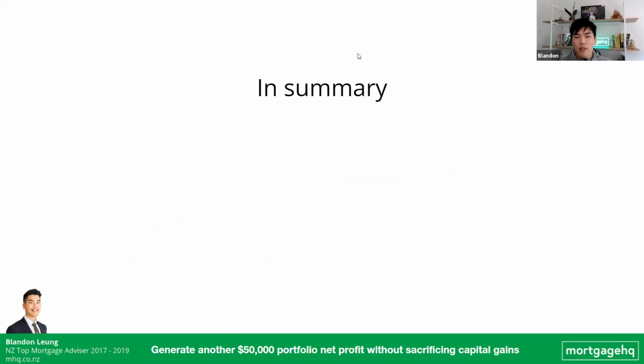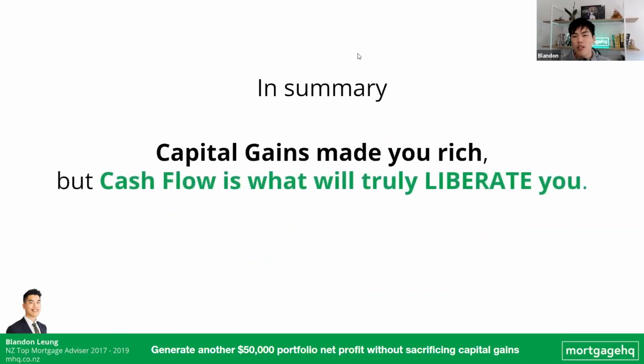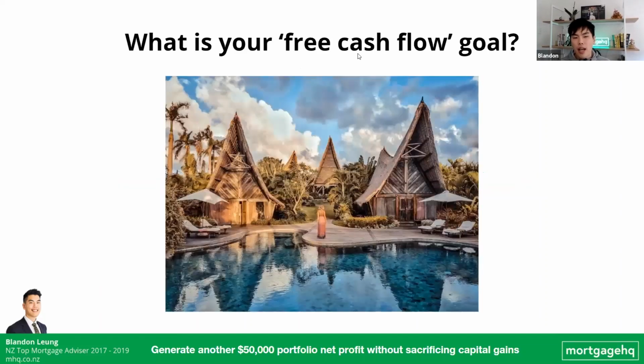So in summary, capital gains make you rich, but cash flow is what truly liberates you and allows you to have that financial position. And this is a question that I want you to reflect on. If you're still here listening, if you're building a portfolio, what is your free cash flow goal? How much free cash flow would you like from your portfolio? Instead of trying to aim for a certain number of properties, how much cash flow do you want to aim for? Just write that down.